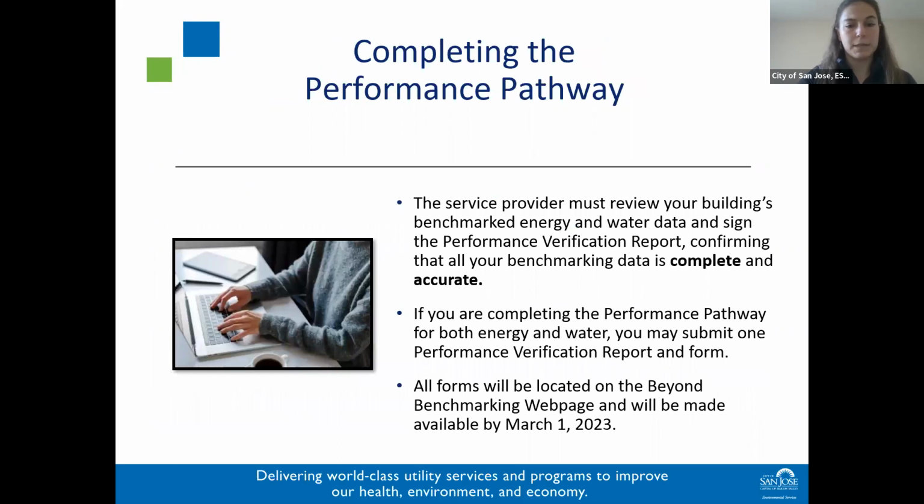So in regard to completing the performance pathway, the service provider must review your building's benchmarked energy and water data and sign the performance verification report, confirming that all your benchmarking data is complete and accurate. If you're completing the performance pathway for both energy and water, you may submit them both under one performance verification report and form. All compliance forms will be located on the Beyond Benchmarking webpage and will be made available by March 1st, 2023.